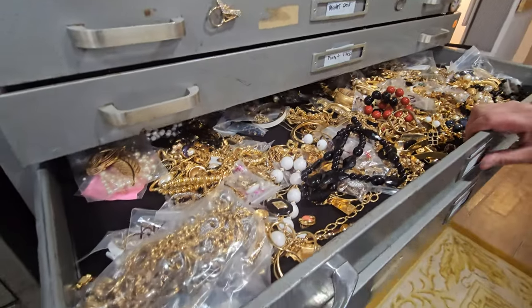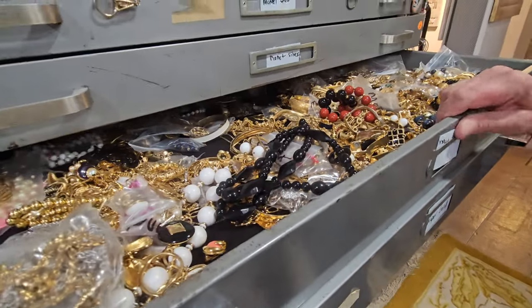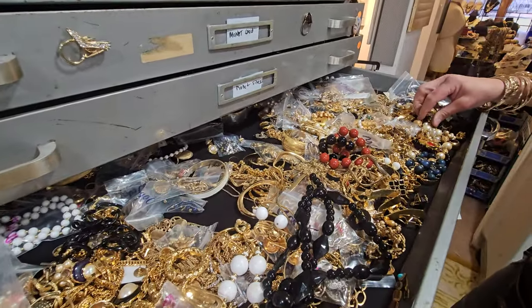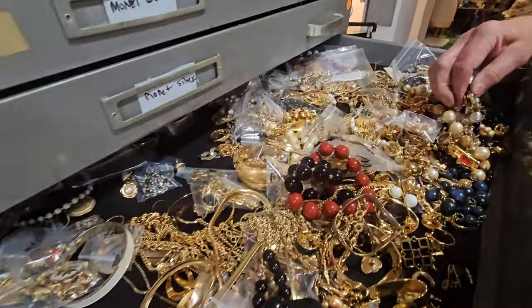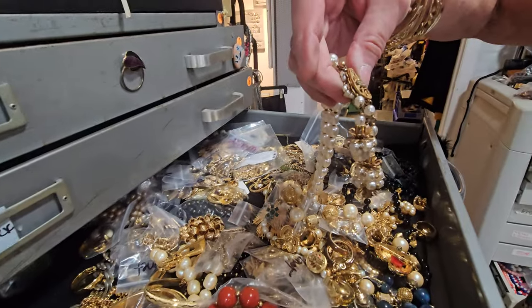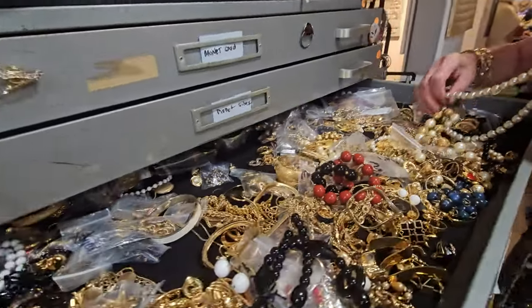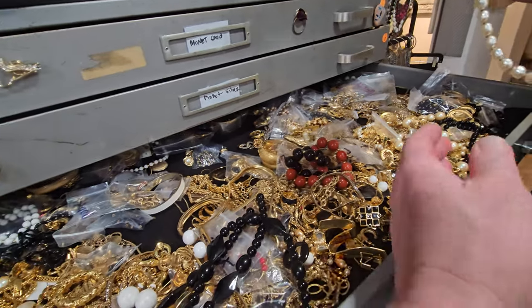This is all Monet. And then this is a cool piece. Look at this. That's Miriam Haskell. This one got put in the wrong drawer. I was like, that's way too nice. Yes, that's Miriam Haskell.